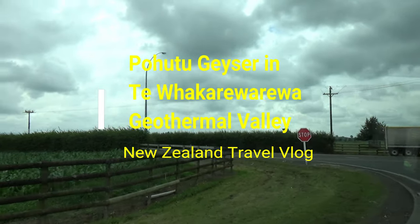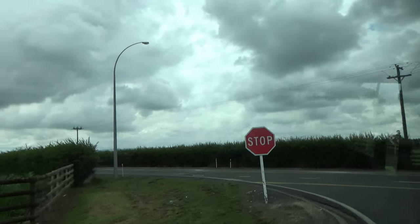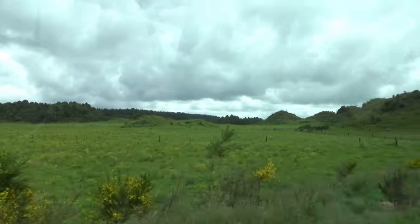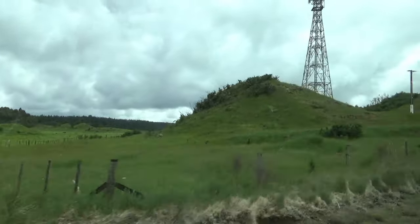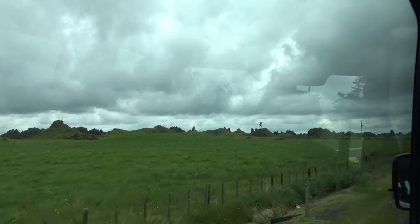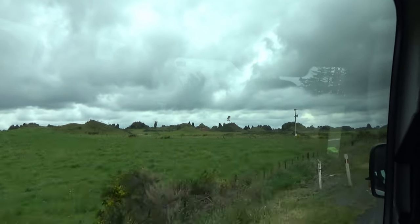Te Puia geothermal valley. Te Puia spans 70 hectares and sits on the edge of Rotorua. New Zealand is a country in the southwestern Pacific Ocean made of two main islands, North and South Island. Some nature wonders you'll see in this video.